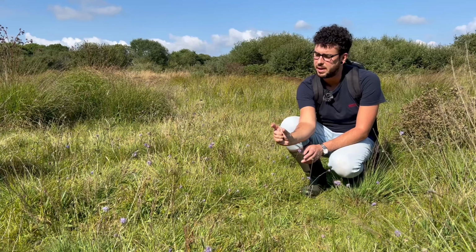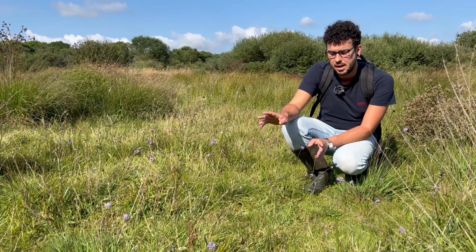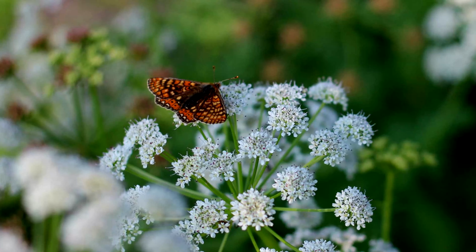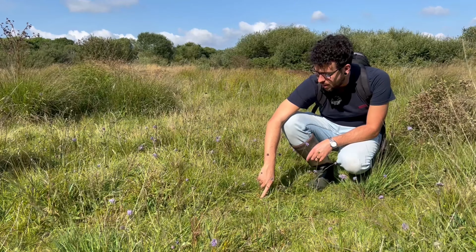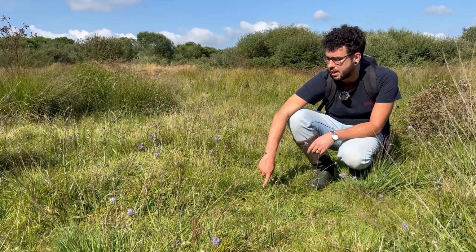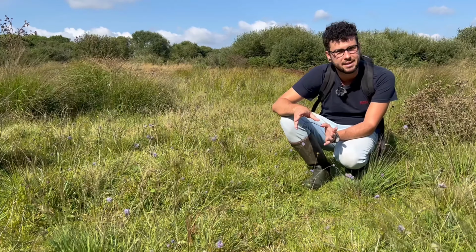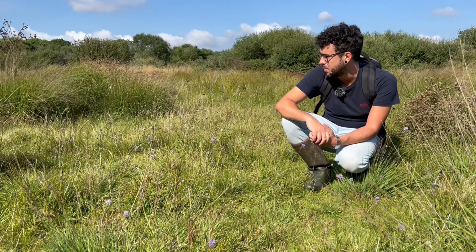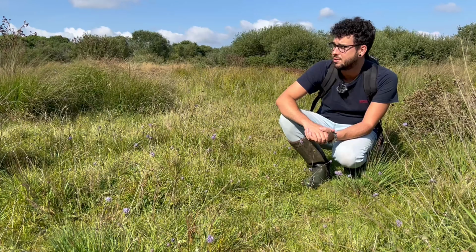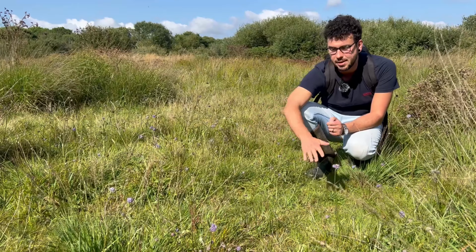It's about this big. It only flies in June, and it has a sort of mosaic pattern on its wings of orange, yellowy gold and brown, and it's absolutely beautiful. But its caterpillars will be on the leaves of these plants all throughout winter in a big sort of creche, I suppose, of caterpillars together in a silk web that they've made. And yeah, absolutely brilliant. And this is a really good site for marsh fritillary butterflies, probably thanks to all these gorgeous Devil's Bit Scabious.